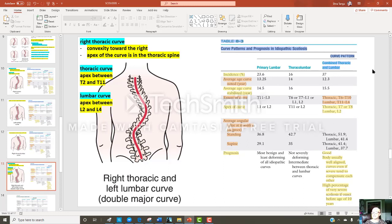So, combined thoracic and lumbar curve, the incidence is pretty high. Look at that, 37%. Average age curve is noted around 12 years old. Average age curve is stabilized at 15 and a half. The extent of the curve, thoracic T6 to T10, lumbar T11 to L4. The apex of the curve, thoracic is T7 or T8, and the lumbar is L2. They're somewhere in the middle of both of those spinal regions.